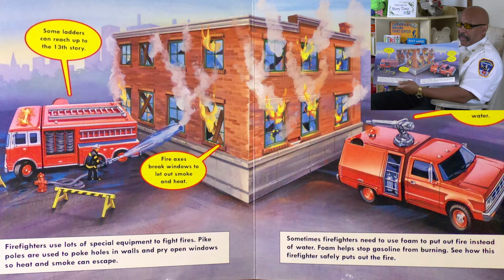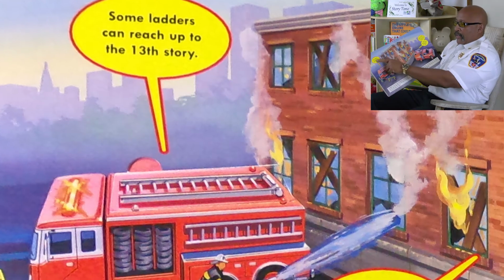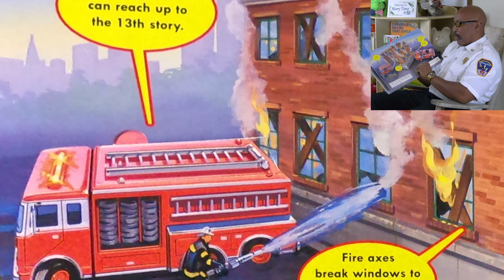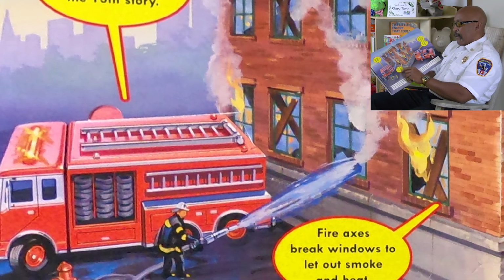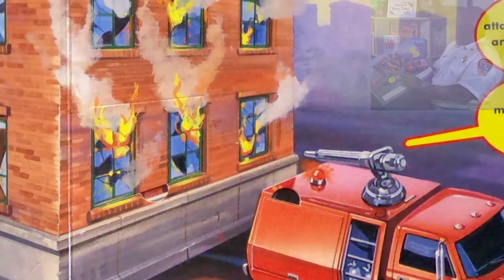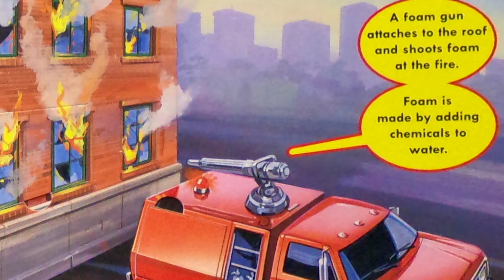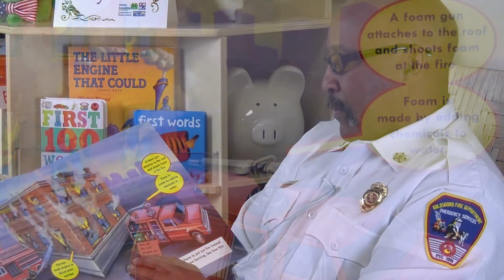Wow, this is a burning building right here. It's a big emergency. But we have a ladder, and it says some ladders can reach up to the 13th story, fire axes that we would use to break windows to let the smoke and heat out, and a foam gun that shoots foam at the fire. Foam is made by adding chemicals to the water.